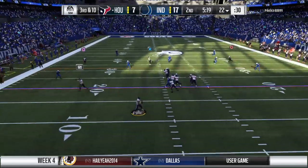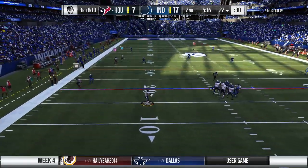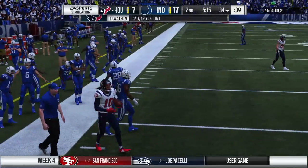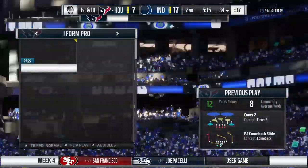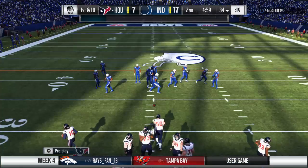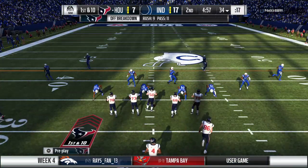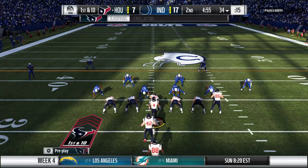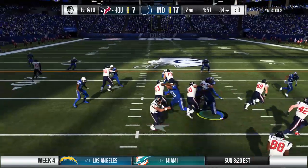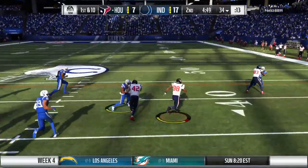Here's Watson. And he's got the completion to Hopkins. And he is out of bounds right around the 34. 12 yards there as they keep this drive rolling. It's another 1st down. From the 34 now, here's 1st and 10. And this is the 10th carry for Ty Montgomery.